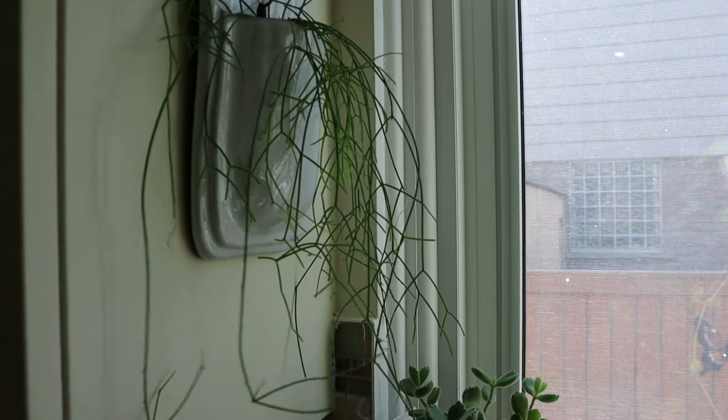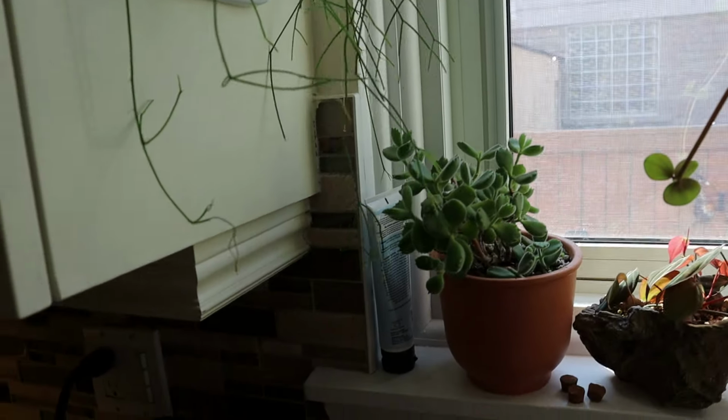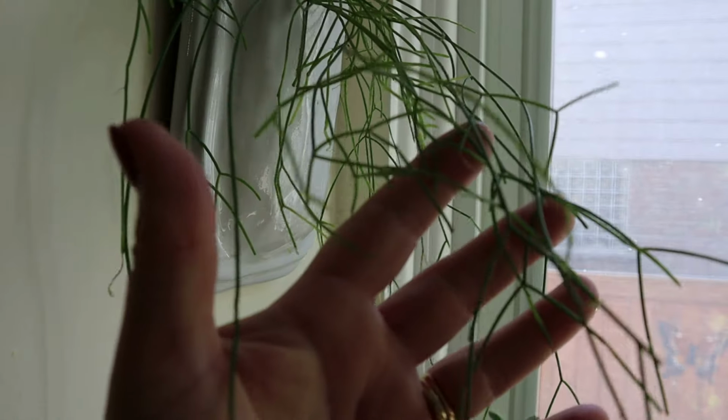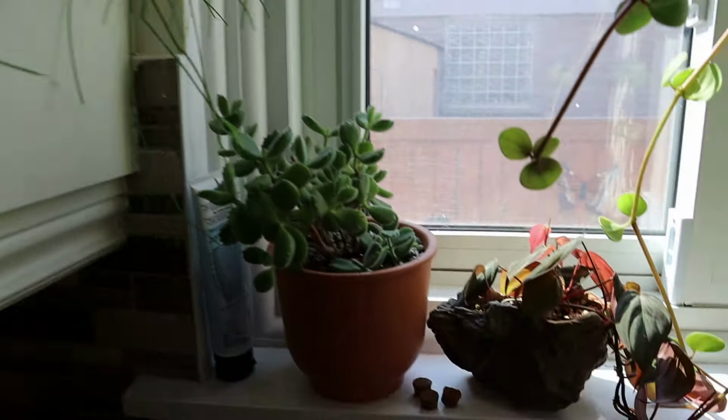And I just love it. I actually gave a cutting to a plant friend recently, so I did take a little bit off it. But I love how thin it is. Look at how thin it is. It's so cute. It's just growing away there so nicely.